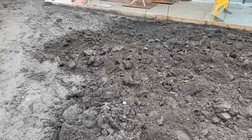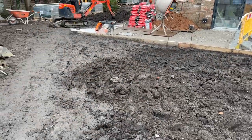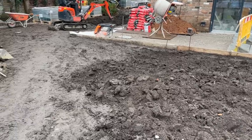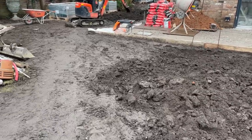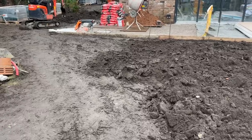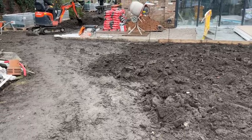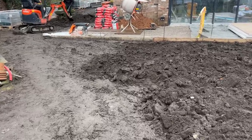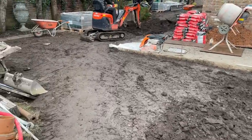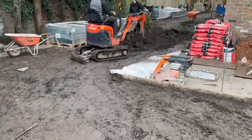We're just taking the opportunity now while it's dry. We're just going along with the teeth on the bucket and putting a bit of air back into the soil, so hopefully if it rains again it's not going to just sit on the top because it's being compacted so much. And then we're going to grade it out, firm it in a bit, and it'll be a lot easier to work off then.